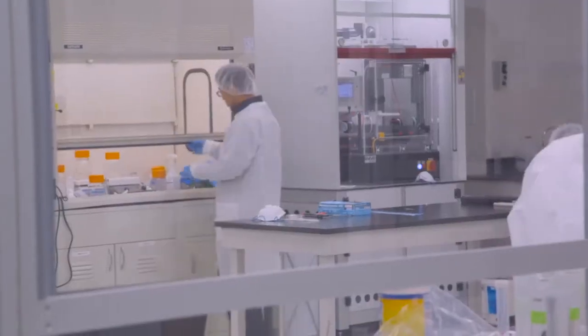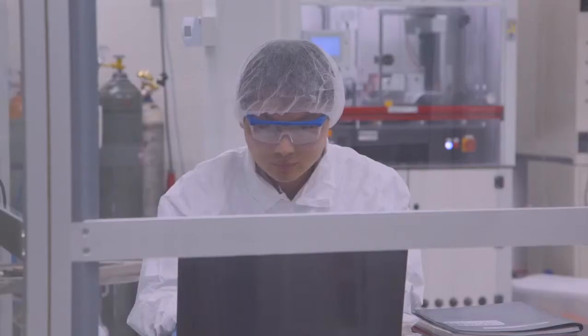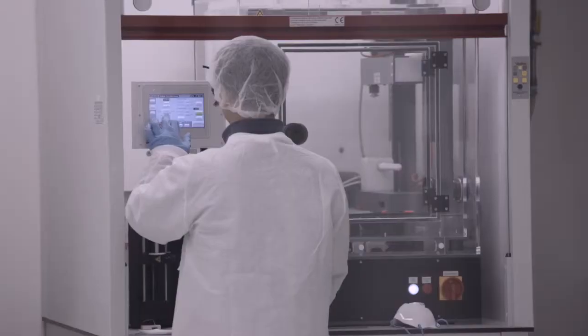So while the company's current focus is on the trachea, bronchus, and esophagus, we still continue to support research scientists by manufacturing and selling a range of research bioreactors in different sizes and different shapes. So while we're a research company, we're still a fully operating business at the same time.